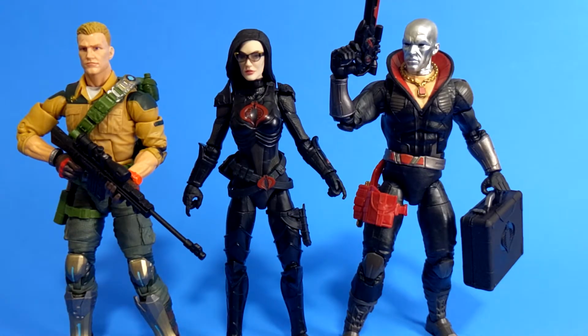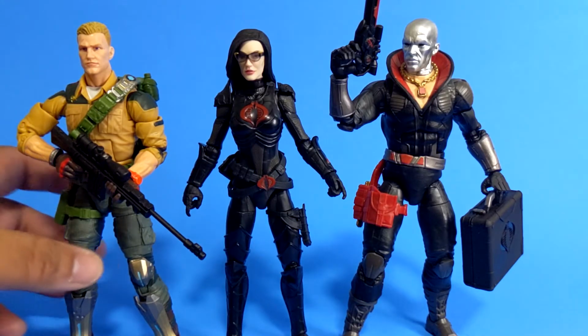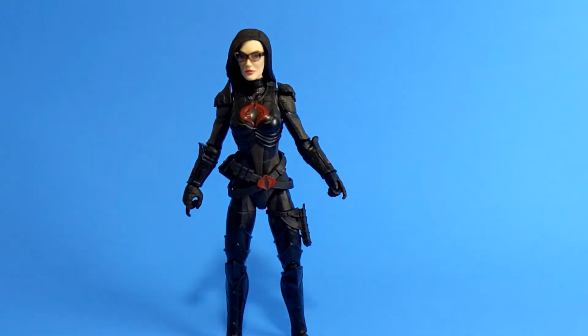I don't have them out of a box, and I don't have that deluxe Snake Eyes because I gave it back to my friend, which once again, special shout out to Greg, appreciate that. But yeah, so that's the scale right over there. We're gonna go ahead and get rid of these.